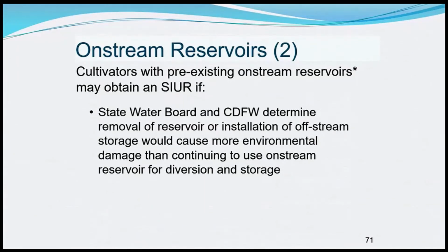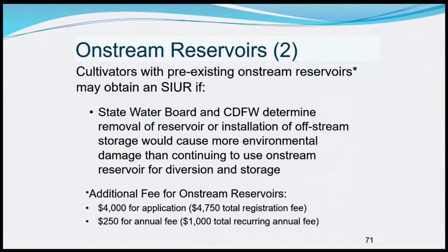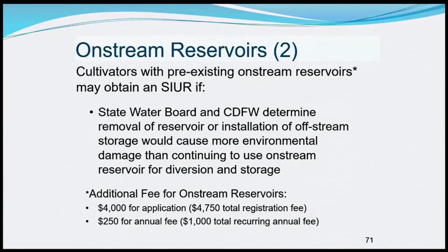The fee structure for SIURs with on-stream reservoirs is as follows. It's $4,000 for the application, bringing the total to $4,750 for your total initial application, and a $250 annual fee, bringing your annual recurring fee to $1,000 for the SIUR with an on-stream pond.